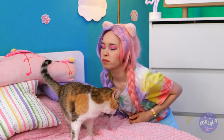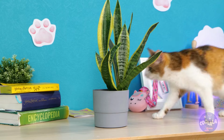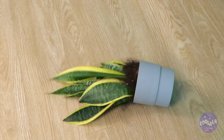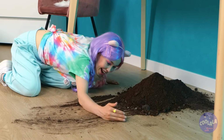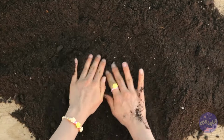Now your cat smells brand new. It's time for a little redecorating. Careful, you don't want to lose such precious dirt. Let's sweep it all into a corner. Make sure to spread it out.